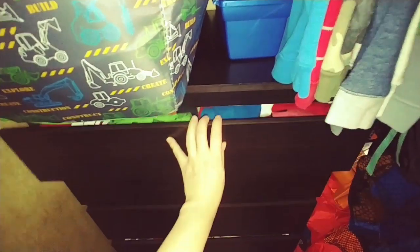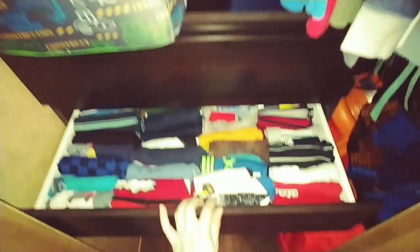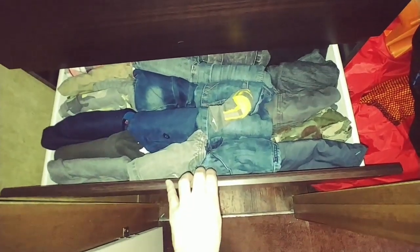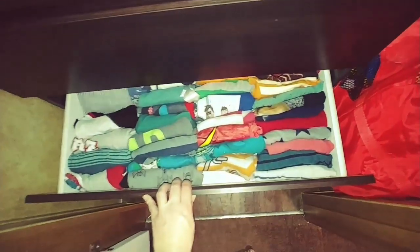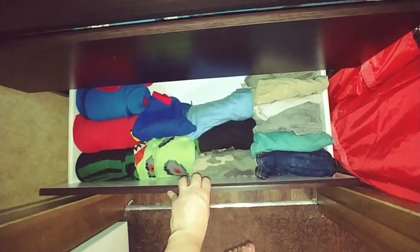We moved our dresser into their closet. The top has all of their PJs. Then Tucker's shirts, Tucker's pants, and some random socks they snuck in there. Then we have Garrett's shirts, and Garrett's pants and fuzzy PJs. He recently outgrew most of his pants, so we need to get him a few more pairs. Tuck has a lot because they were all hand-me-downs.